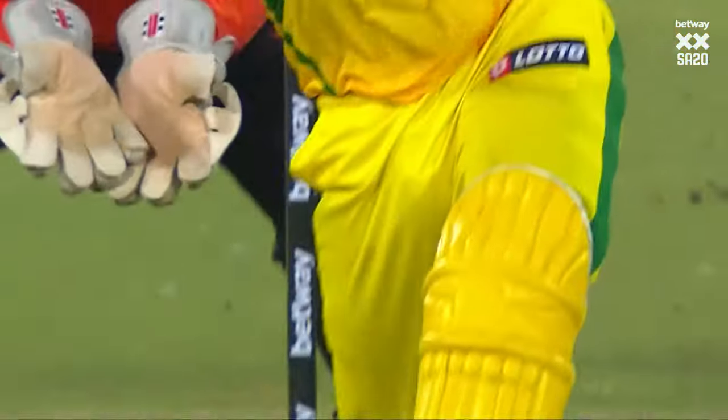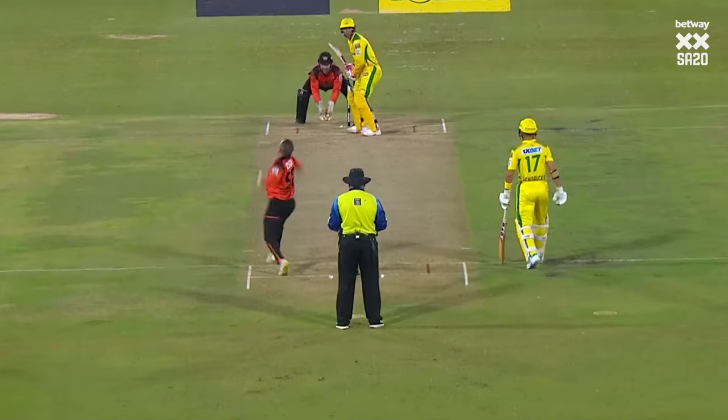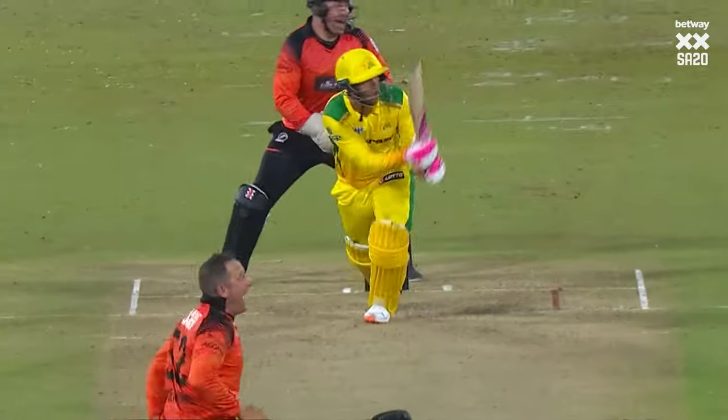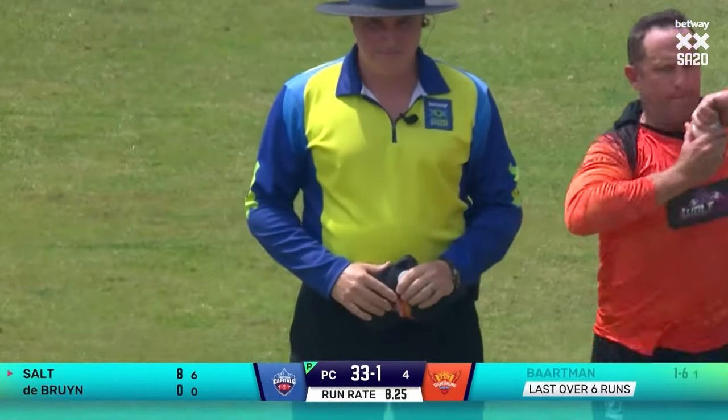Tries to swing across this one, does Ferreira. It's the kind of length delivery, but just closes the face. The contact's still good. It takes it all the way to the big boundary. But who's there? Temba Bavuma. He's not going to drop it. Under the pressure. Safe. Phil Salt on strike as the over is finished.